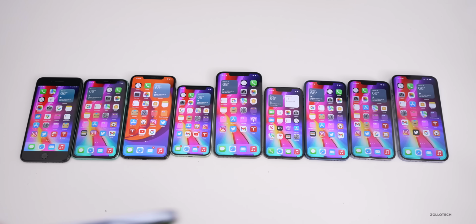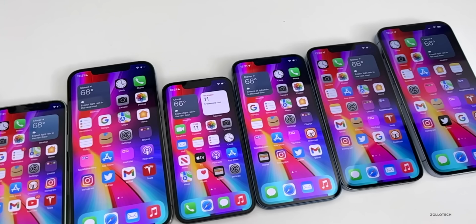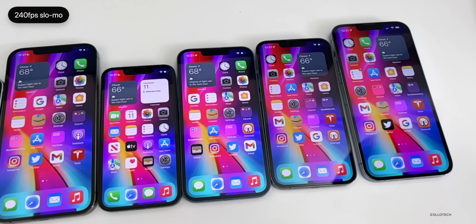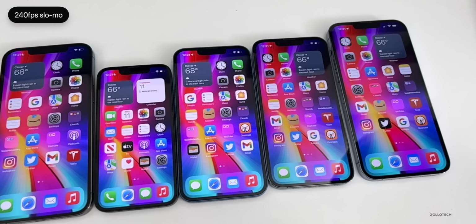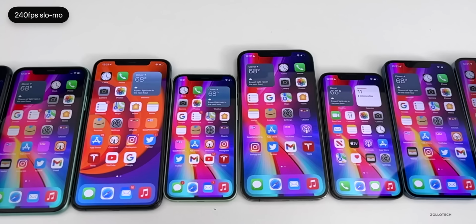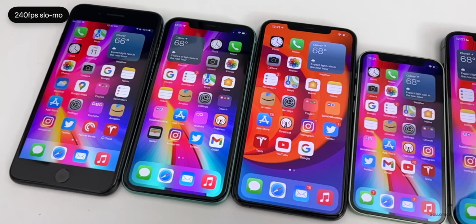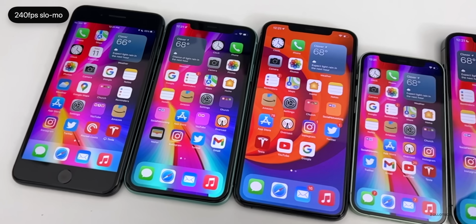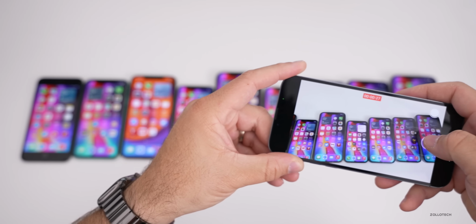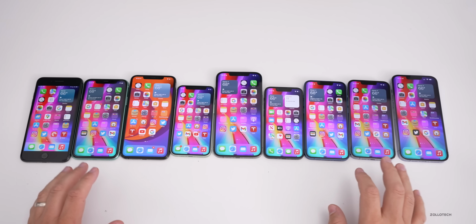So let's take a look at that so I can show you. So if we go into the camera, we'll go to slow-mo, and we'll record here. You can see the difference between the displays. So here's all of the iPhone 13 series phones as we're recording those in slow motion. And then if we look at maybe the middle phones here, the 12, the 11, and the 11 Pro Max, you're going to see a difference. However, with LCD displays, there's no flicker whatsoever. So you're not going to have that issue. So it won't bother your eyes at all as far as that goes. But in general, the newer phones definitely seem to be less bothersome to my eyes and cause less eye strain, so they're much better as far as that goes.